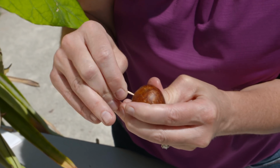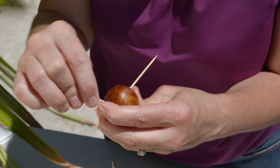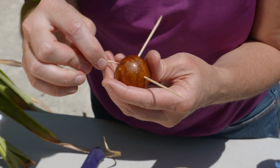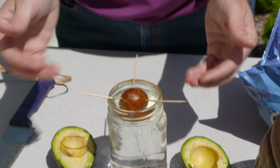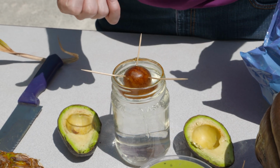It's not too tough that you can't just push your toothpicks into the seed. Do it evenly around your seed, and you want to do it about 1/3 of the way down. This is so that you can then put it in a jar of water, and the majority of the seed is sitting below the water, but the tip is still above the water.